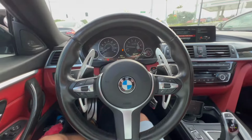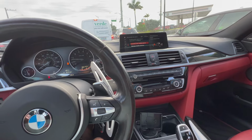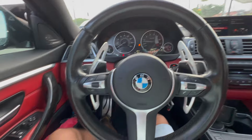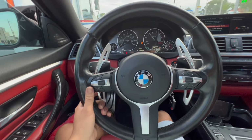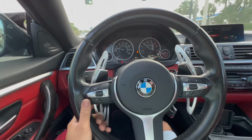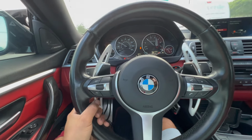All right, guys, so we're out on the road. No limp mode. Every time I would start the car before, it would give me a drivetrain malfunction and I'd have no power. That is gone, so we're looking good. And I can hear my blow-off valve and I can hear the boost building, which I couldn't hear before, so that's awesome.